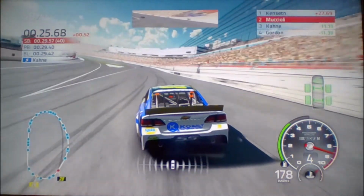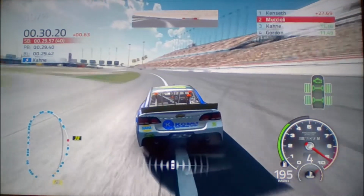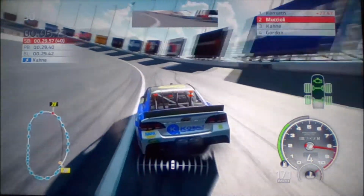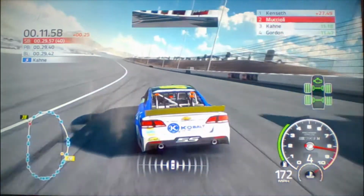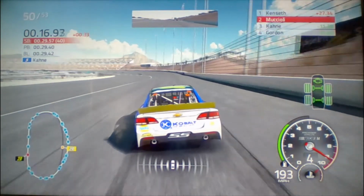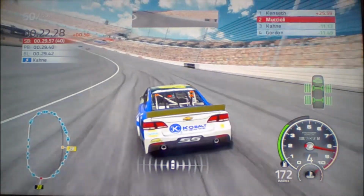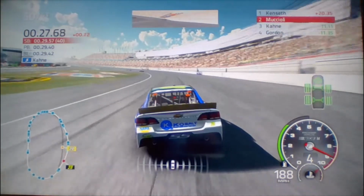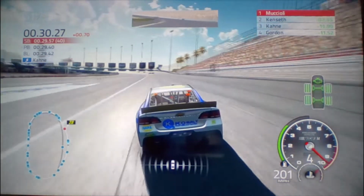What? Oh my god, he's pitting! Oh my fucking god, he's pitting! Holy shit! I'm gonna take the lead back with 3 to go! Oh my god, my fuel gamble paid off! Holy shit! Well, here we go! There it is! Oh my god!